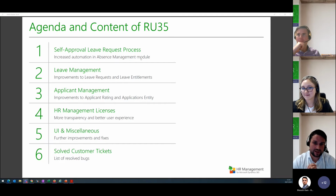We introduced the applicant rating and the application entity. So in the applicant management, we will learn how to select applicants in a really nice and visual way, which allows bigger customers who have hundreds of applicants to find their key and the best applicants first. We had some changes in the HR management licenses, meaning the assignment of our licenses and how we can automate stuff in there. And we have additional UI changes, and in the end, my favorite part, I'm taking a look and introducing you to which customer tickets or product tickets have been resolved with this very rollup.